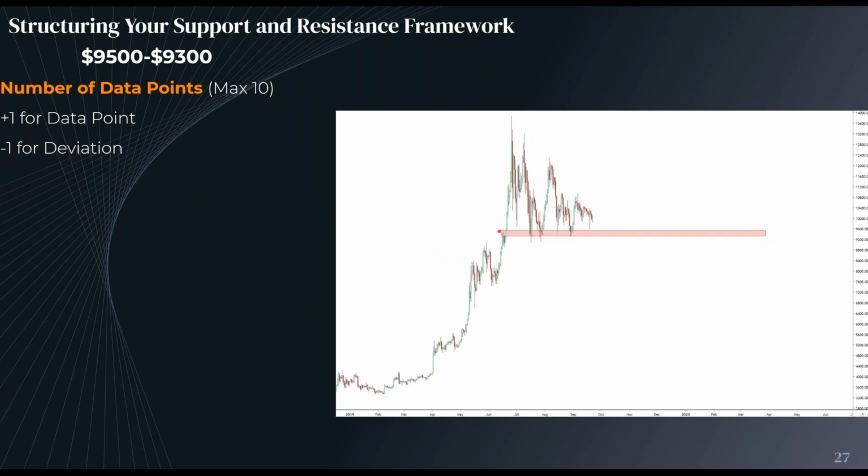Here we have one where it acted as a resistance before it flipped. Here we have our second one, then we have our third, fourth, fifth, sixth, and 7th over here. 7 data points, and deviation, I don't see any data points which disagree with this level, so no points taken away for deviation. That leaves us with 7 points for 7 data points.